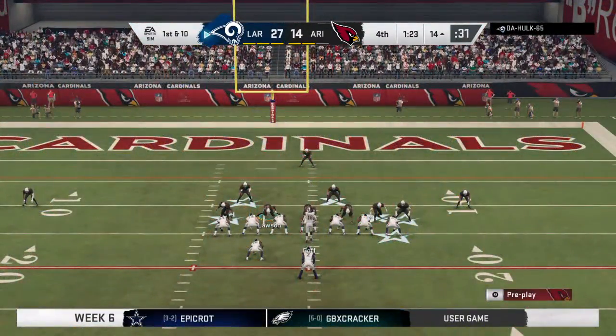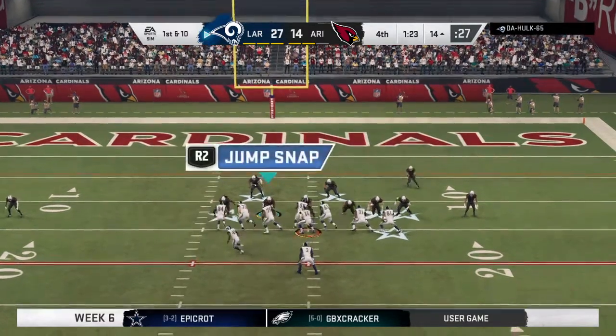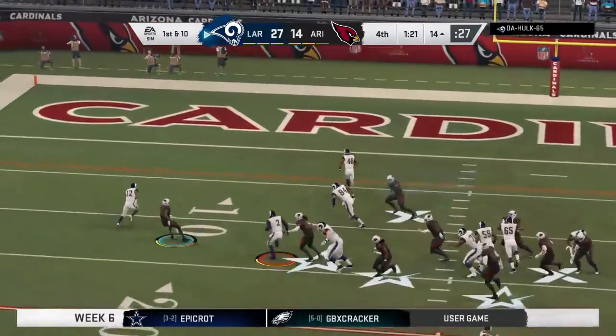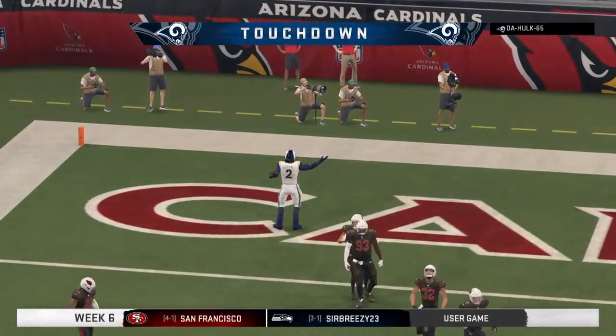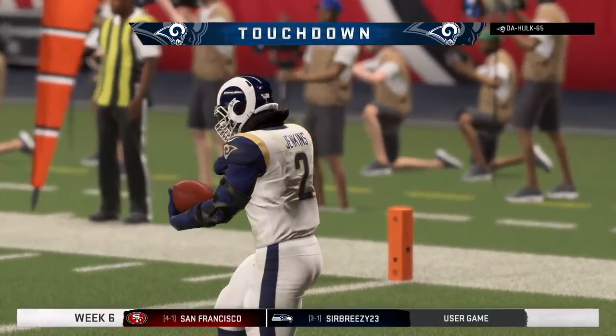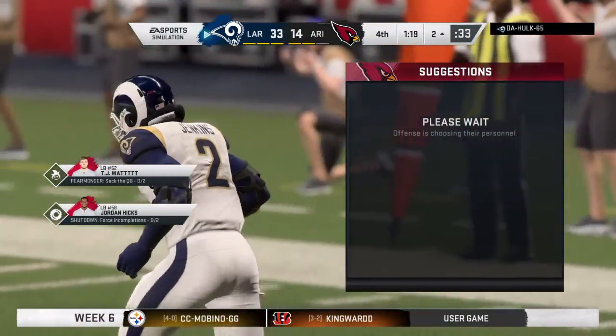58, boys, 58, 58, Mike. Watch the pass. Super. Okay. On first down, it's Jenkins. And he'll get into the end zone. Touchdown, Rams. 14 yards. And the Rams tack on to their advantage.